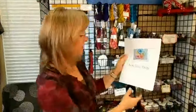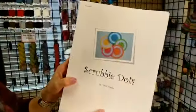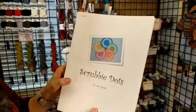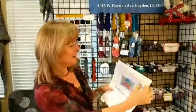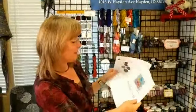And then another pattern that I found that I really liked was called Scrubby Dots. These are just little things that you can either use to wash your face or in the kitchen. They're done using crochet and cotton. I thought that was a great pattern. I want to make some of those. I'm going to work on that this next week.